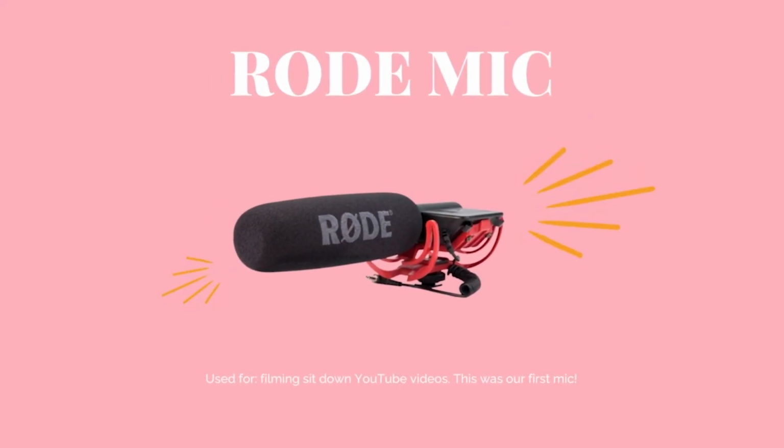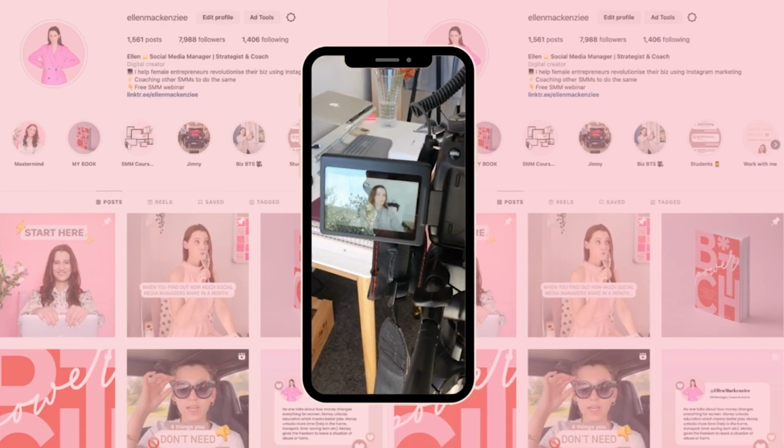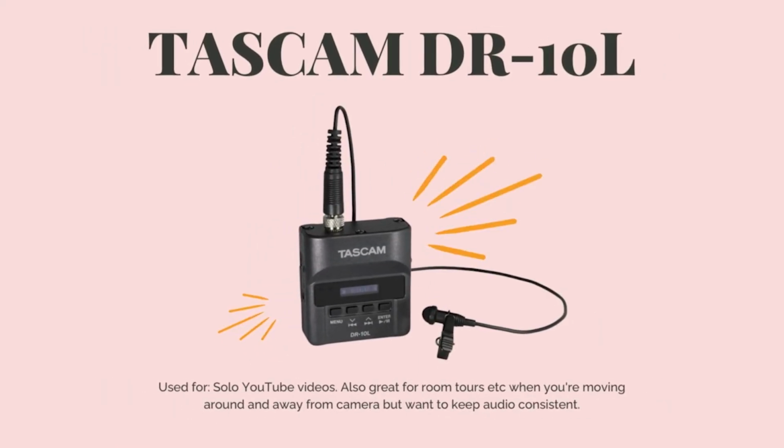Definitely there was an upgrade from our in-camera microphone when we got the Rode shotgun mic. But I did also get a second one and it hasn't been as good. It broke quite quickly. Ellen also has a lav microphone, which has a little box that you attach to your pants and a little clippy microphone. Like they have on TV or reality shows.